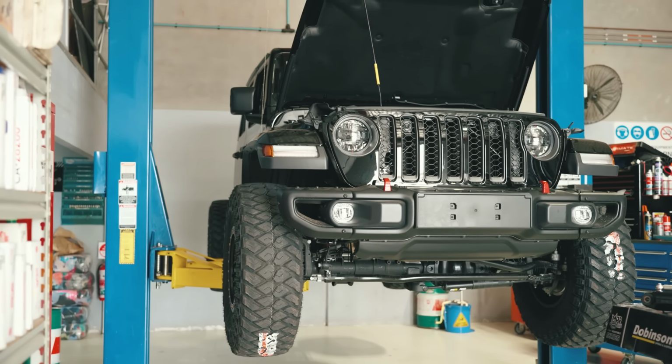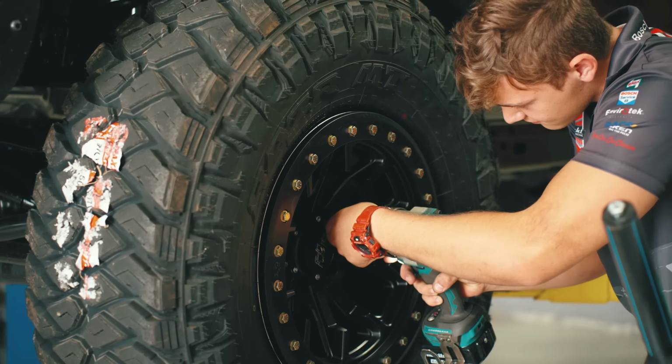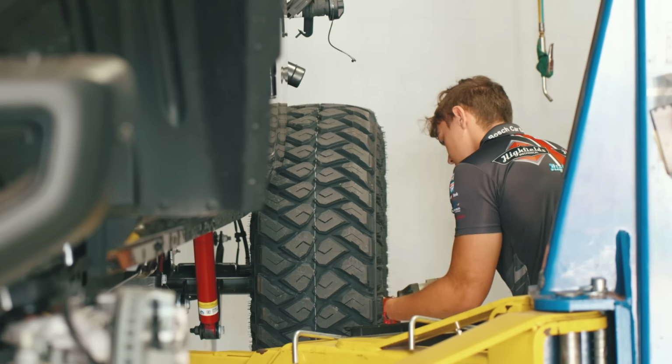This will look really good when it's done. It's going to look pretty schmick, actually. I'm pretty excited, but we'll see.